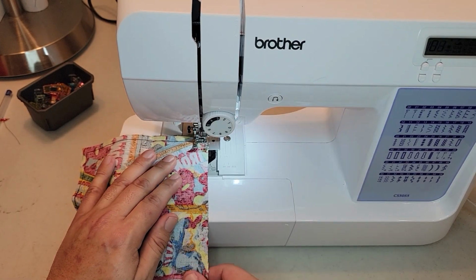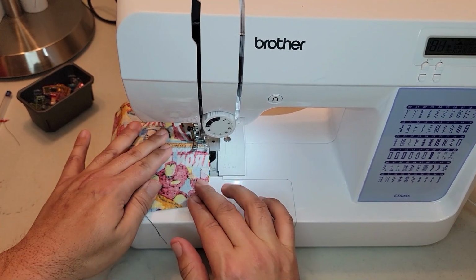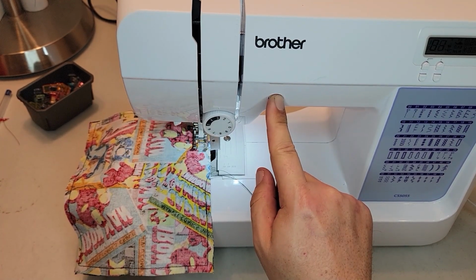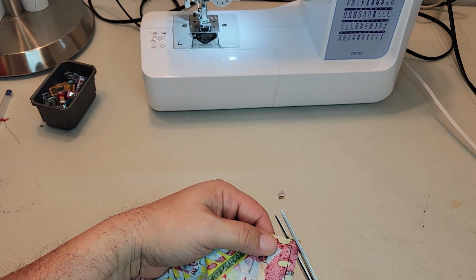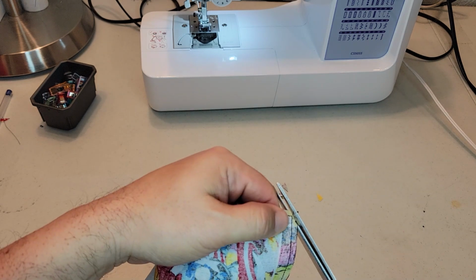Don't forget to stop where the little markers are because you will not be able to turn it at that point. And then when you get to the end, you will see I do the back stitch. So many times I haven't, but you need that, or else your seams will rip open when you try to turn it inside and out. Clip the corners, or else it's going to look funky and ugly when you go ahead and turn it over.